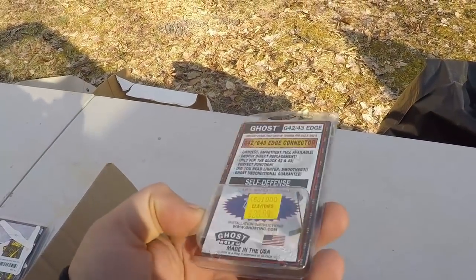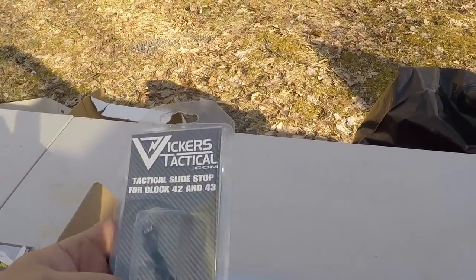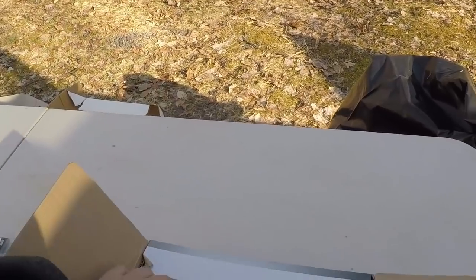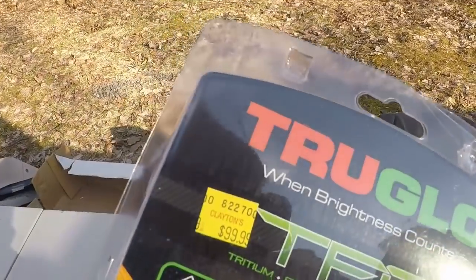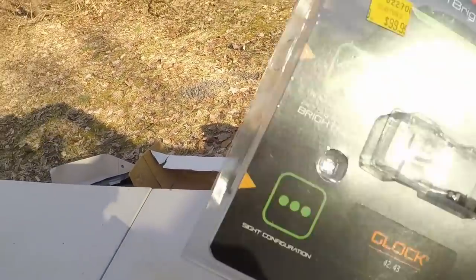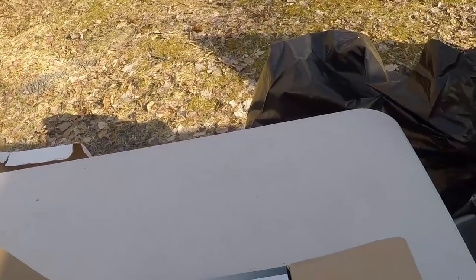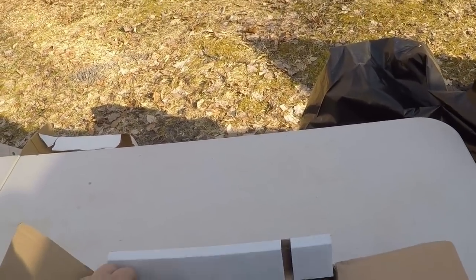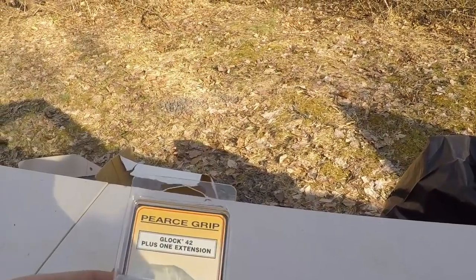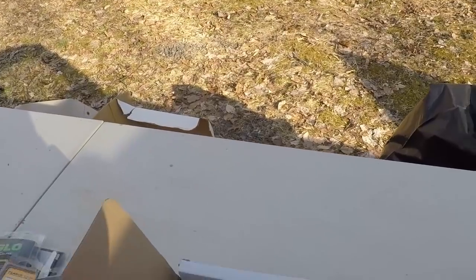Ooh, what's that? Ghost connector edge. Self-defense. Tactical slide stop. These are for a Glock. Look, $99.99 that the guy paid for these. I don't know if that's what's in there, but that's pretty cool. Oh, there's lots of little boxes in here. This is a score. Glock plus one extension. $99.99 for that. That's empty.